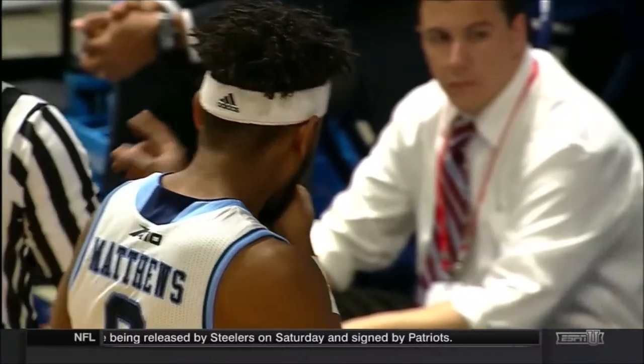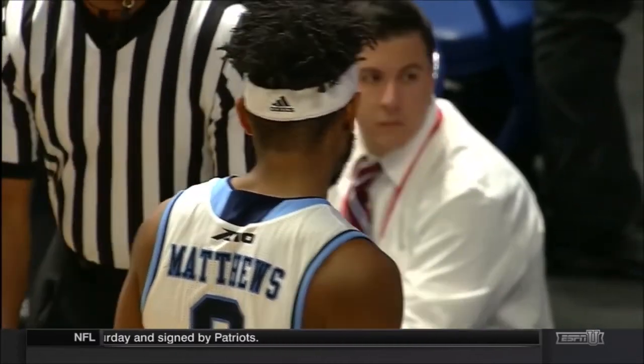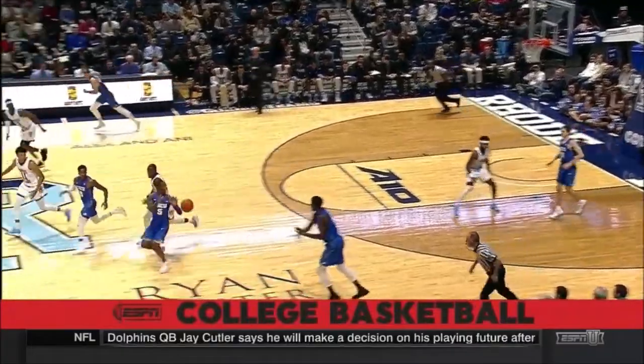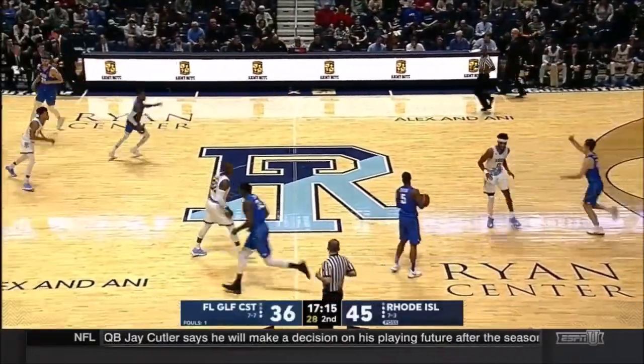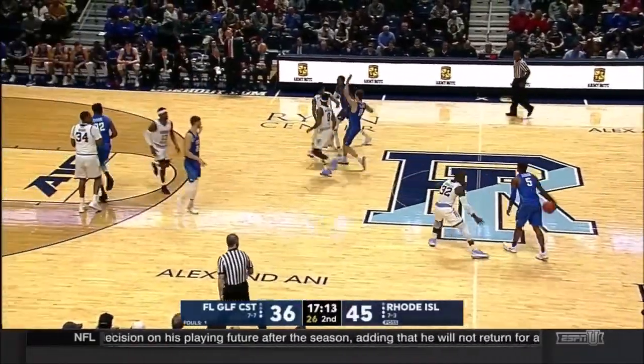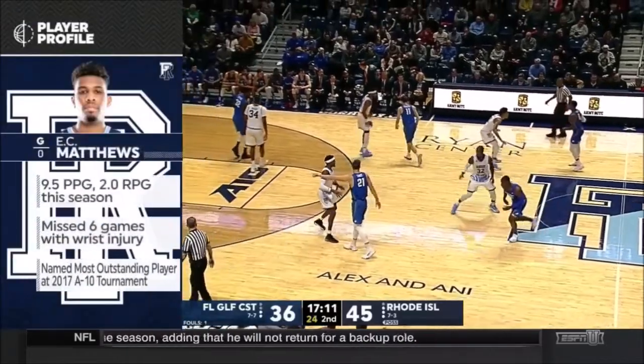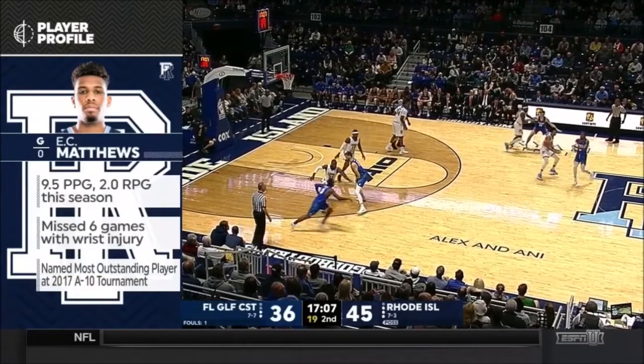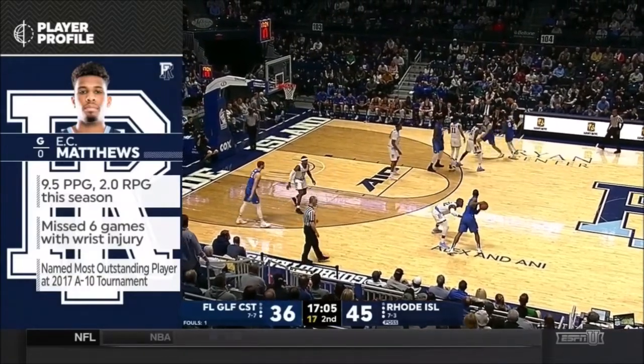Matthews looks healthy, and he is flying around here tonight. He adds just a bigger body for that backcourt. I mean, with a man of his size, 6'3", 210 pounds, guys like Terrell and Johnson now for Florida Gulf Coast aren't used to playing against bigger bodies, and they have to play defense, so their offense is lacking this evening.